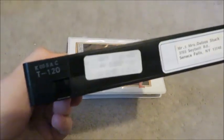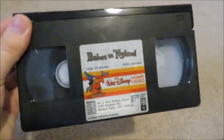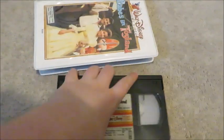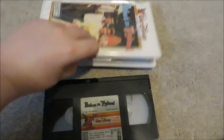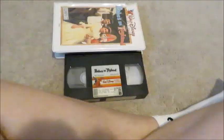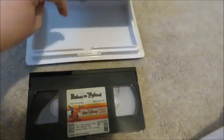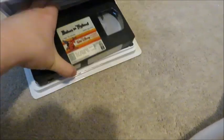Printed on November 21st, 1985. So yep, if I remember correctly, I believe my other copy of this tape does have the Walt Disney and You promo at the end. I'm not sure if this copy has the Walt Disney and You promo at the end. I'll have to check. And there's the Walt Disney Home Video seal sticker. There was some kind of hair in there. I don't know where that came from. So I'll have to check to see if this copy has the Walt Disney and You promo at the end.